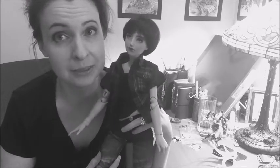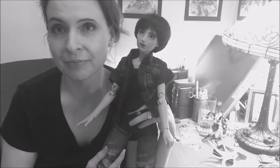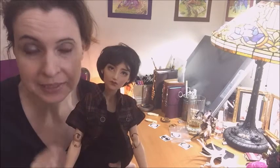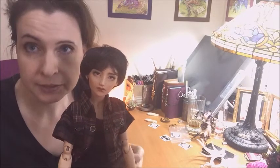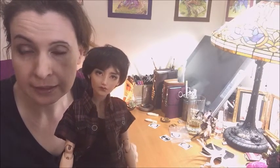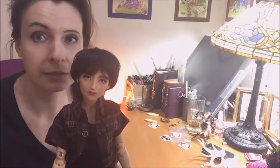Her name is Caribou Woman. I don't know if I ever mentioned that. I would like to make her a headdress with caribou antlers, and I might do that as a headband like I did with Alondria, or I might make them with magnets that stick to her wig or something along those lines.